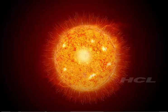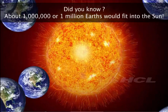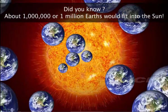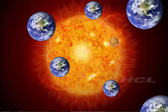When you see the sun from Earth, it looks very small in the sky. Actually, it is very large in size. It is so huge that about 1 million Earths would fit into the sun. Why do you think the sun looks so small from the Earth? Let's try to understand this.